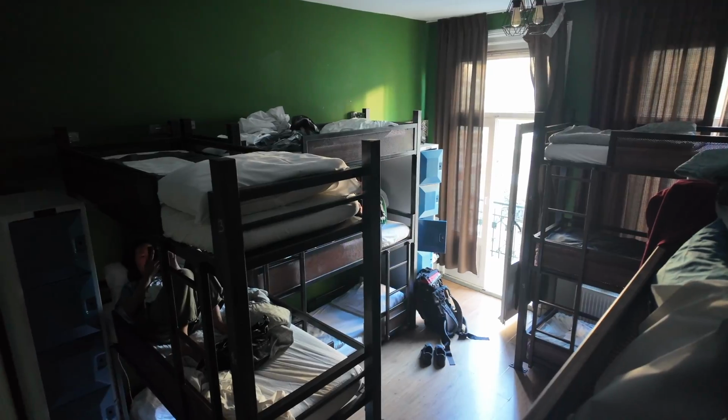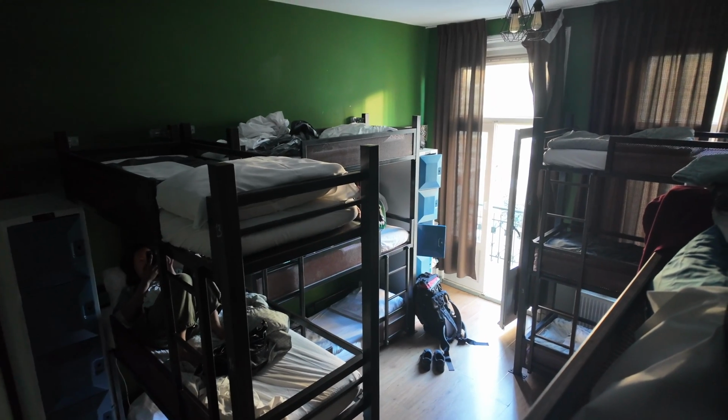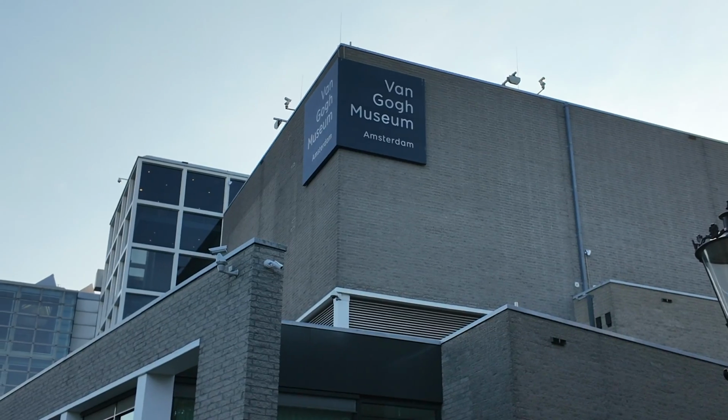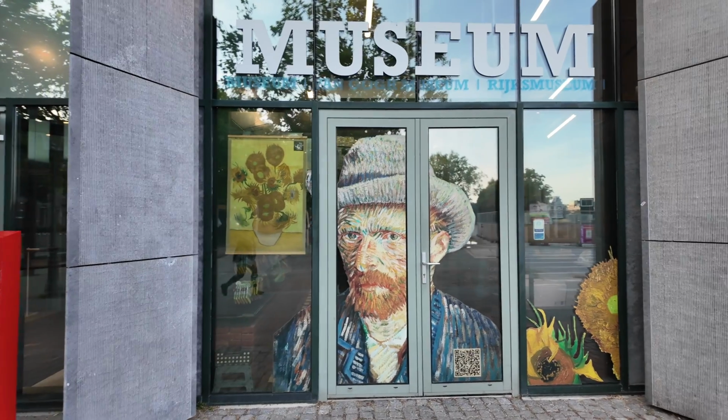I managed to check in, but this room was not the best, and the service and the reception was terrible. Yeah, I did not like this place. I don't even have a place to charge, which was why I booked it. But at least it's right next to the Van Gogh Museum, so that's cool.